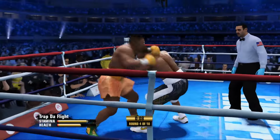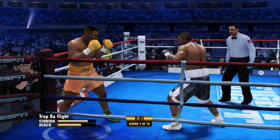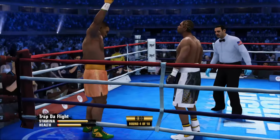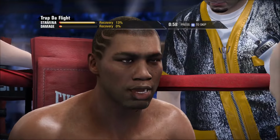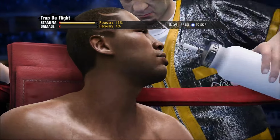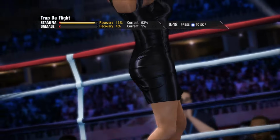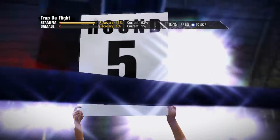10 seconds to go in the fourth. Oh, they both land flush with uppercuts. Little head knocking with that right hand. You can start to see the confidence just bubbling up inside of him. Tyson's knockdown in that last round has got him back in this fight. Teddy, still trailing on the scorecards, but he's got tons of momentum.